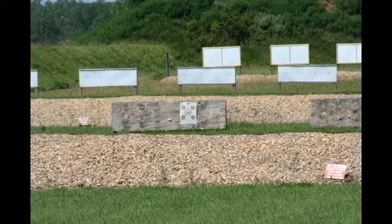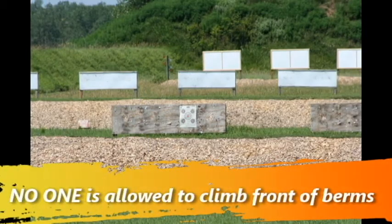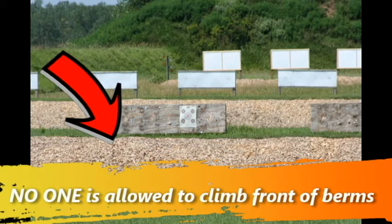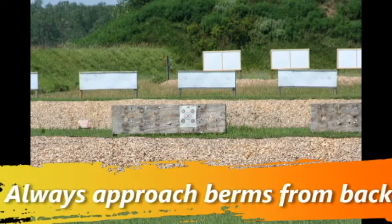At the outdoor rifle range, there are berms located at the 100, 200, and 300 yard line. No one is allowed to climb the front of the berms. There are wood chips placed on the front side of the berms to prevent ricochets. Always approach the berms from the back when putting up targets.